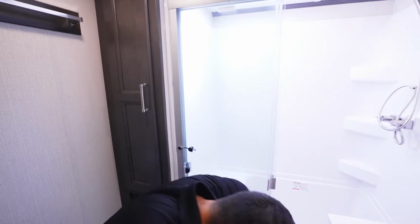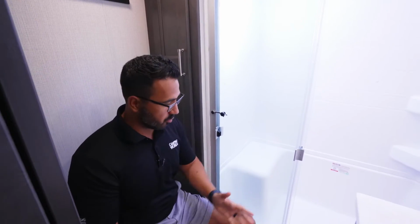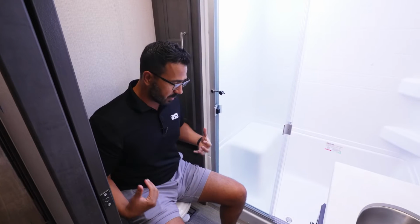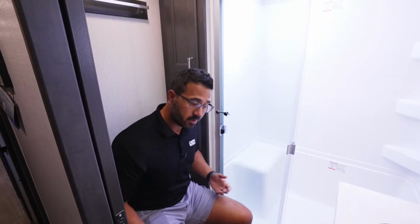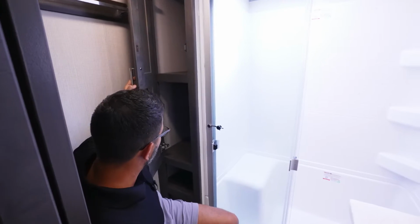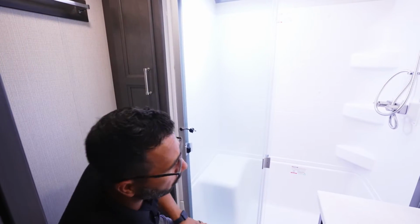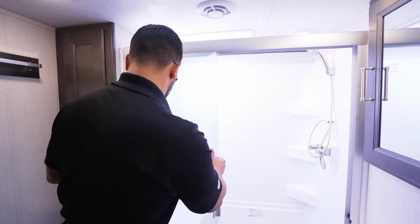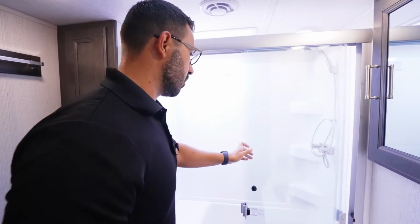As we step into the bathroom, more than enough space, plenty of room, great space for my knees, my shoulders. I'm 6 foot, about 210 pounds. Porcelain bowl here, big linen closet right over to the side. I have the towel bar to hang my towels up on. Right over to the side here is going to be the shower.